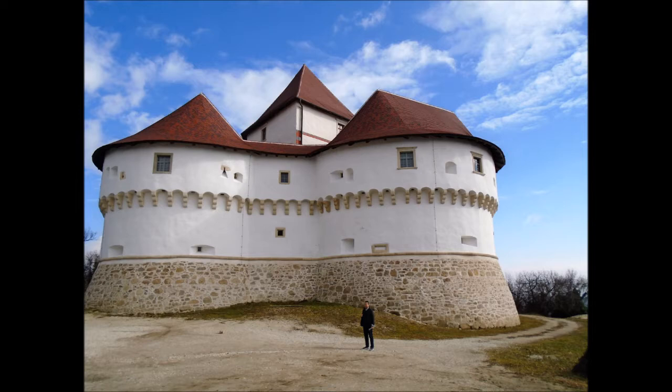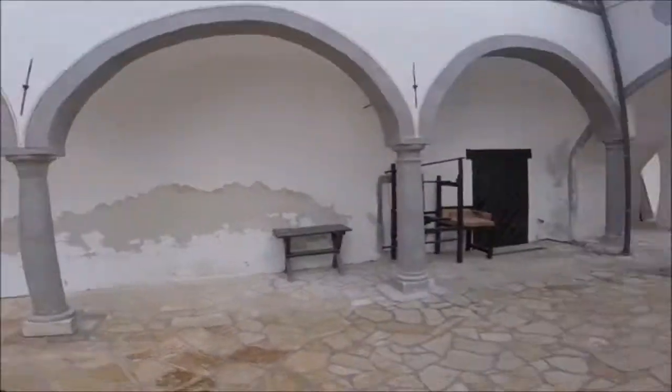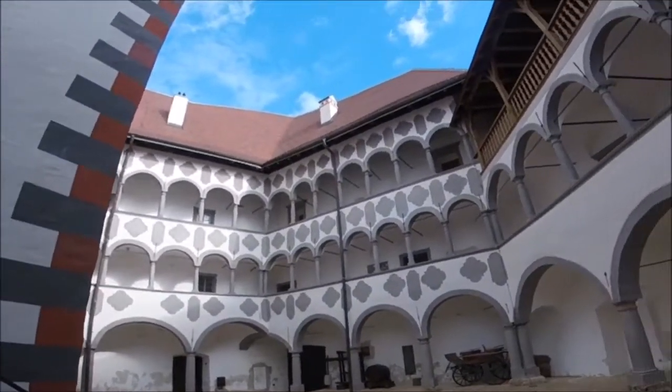I'm actually a lot smaller than the real castle. So Veliki Tabor is very interesting for its pentagonal shape, and it's one of a number of small castles built in Zagorje to defend Croatians against the threat of the Turkish army.